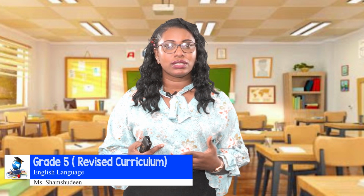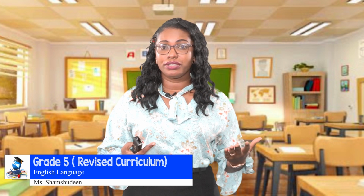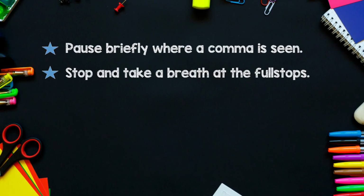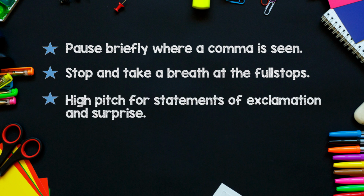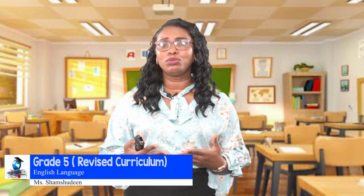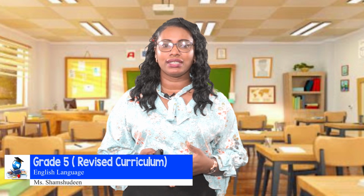As we read this passage, please observe the punctuations, and we would have discussed punctuations in our other sessions for our grammar and other language sessions. Pause briefly where commas are seen, stop and take a breath at full stops, high pitch for statements of exclamation and surprise, and a lower tone for questions. Now, these are just a few guides to help you have a smooth, meaningful reading exercise.